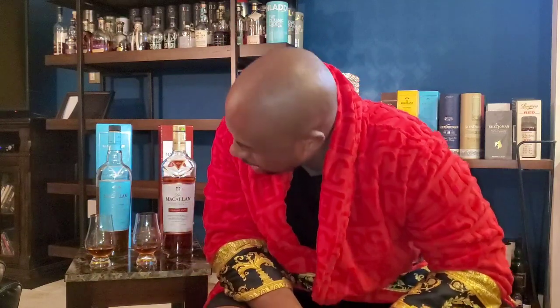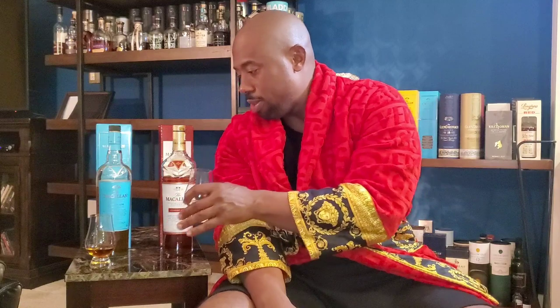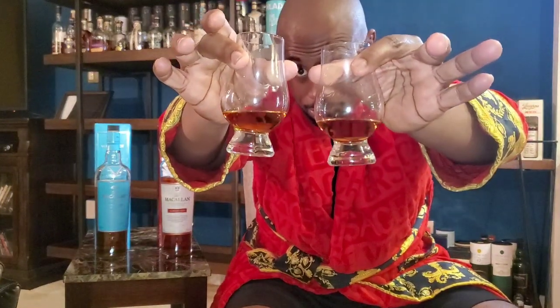And the colors are pretty similar. Honestly, looking at it, I can't really tell the colors apart. From the light you probably can't tell, but FYI, the colors are pretty close. I can't tell them apart, so that's why I keep one on this side, one on the other side. But for the Mac Classic Cut, let's see what this palate's talking about. Let's go.